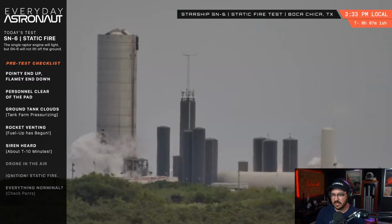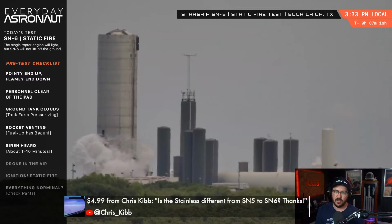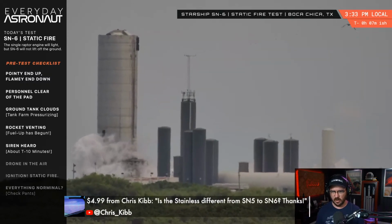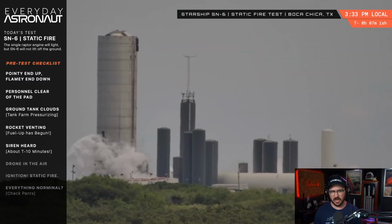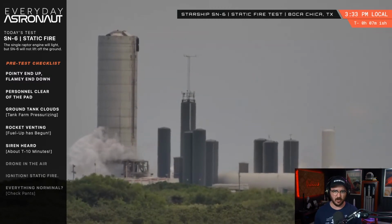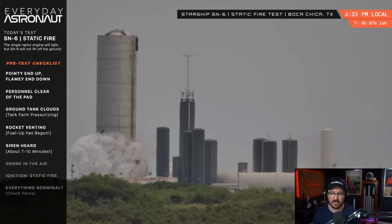Let's see. Is the stainless steel different from serial number 5 to serial number 6? I don't think so. We don't think so. I don't think Elon has even said that. I don't think there's any difference yet. Serial number 8, we still don't know if it really has any. There were rumors that maybe it has a new alloy or something, but serial number 7 will be a new alloy test.